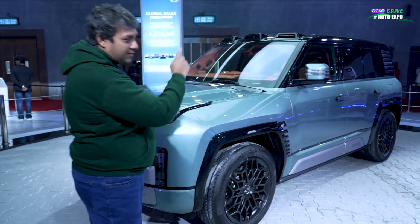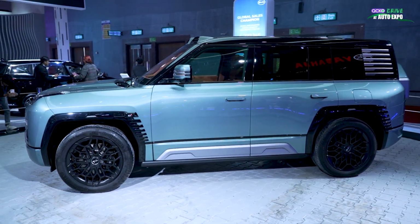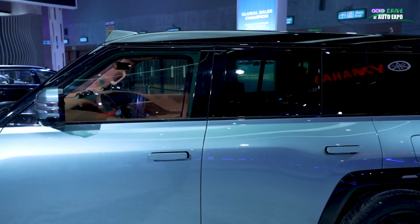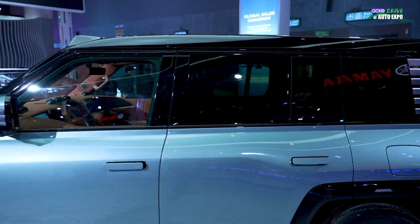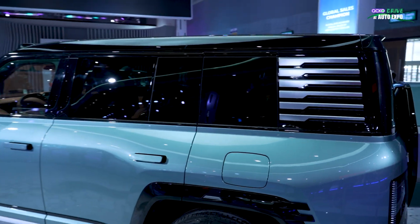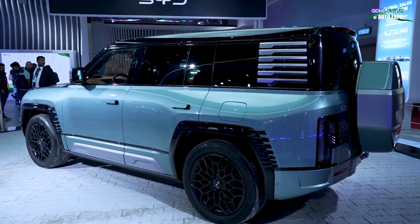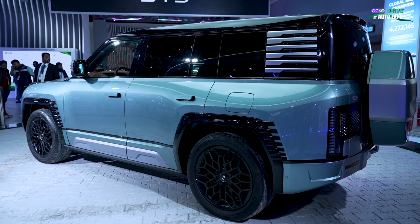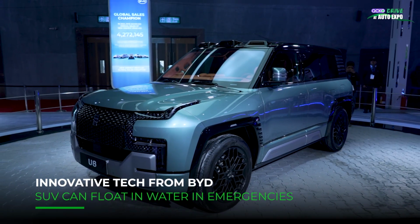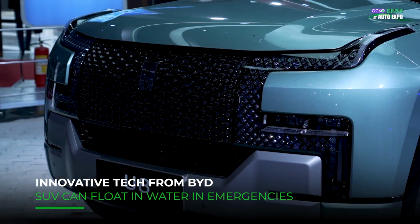So even if you go to the side of the car and check it out, you will understand that there is a lot that meets the eye. Now the roof that you see on top, and the snorkels that you see on it, help with everything that's happening with the car. The roof comes off in case there is a danger, which is basically a safety play by BYD. Now if you go to see, this one also gets an emergency flotation. Yes, it can float for up to 30 minutes in extreme conditions.